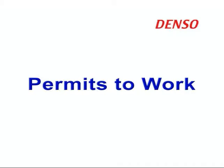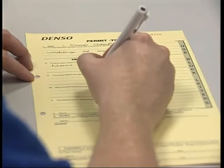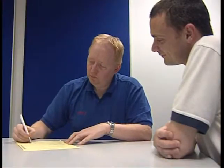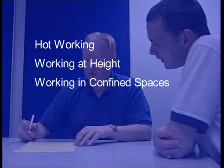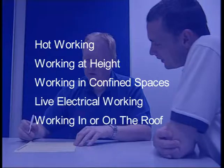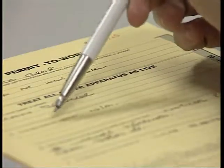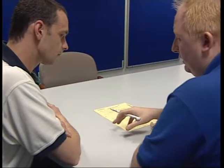Permits to work are required for certain high-risk work activities, and in such instances you will need to obtain a permit from your DMUK contact prior to work commencing. High-risk activities include hot working, working at height, working in confined spaces, live electrical working, and working in or on the roof. The issue of these permits is required to ensure your safety. So again, don't be tempted to take shortcuts or do any work of this type without first obtaining the necessary permit.